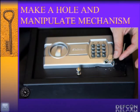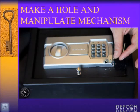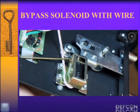But we understand the point of the manufacturers. They need to cut costs. The problem with this one is I use a keychain from the knife for the keychain. And I cut one corner, and then it's the ribbon from the keypad that goes through the door, and sideways we can, actually you can see a piece of wire. You can see the solenoid from the outside, and we just have to drop that solenoid and open the safe.